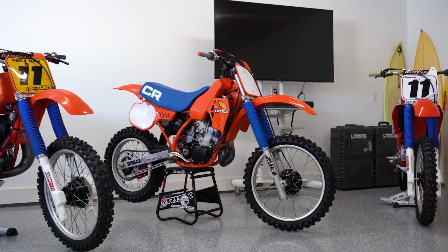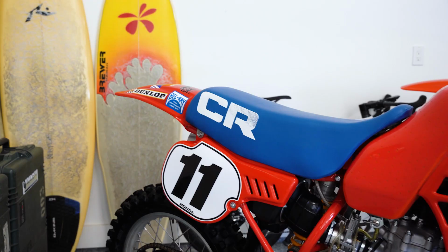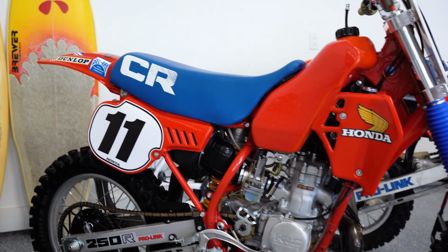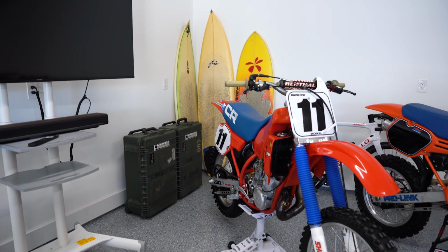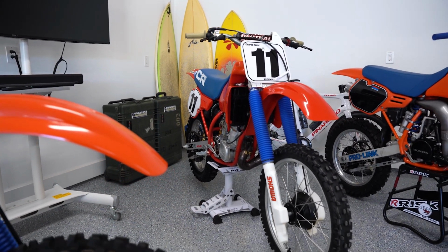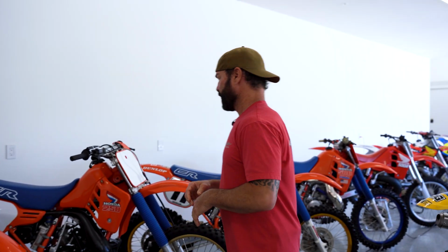This is a '83 250, and then this is an '83 480 that I race as well. So in the open class, I could race obviously the 250 or 480, depending on the track, that'll determine which bike. The 480 is definitely a lot more fun. You just got to be in low to mid gear when you're racing it because it has like zero top end. But still, if you know how to ride it, you'll be fast on it.